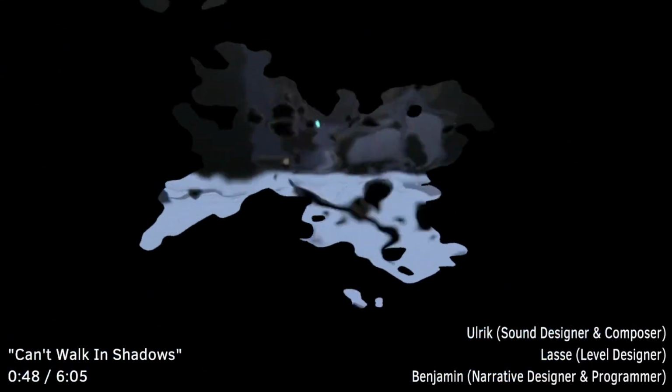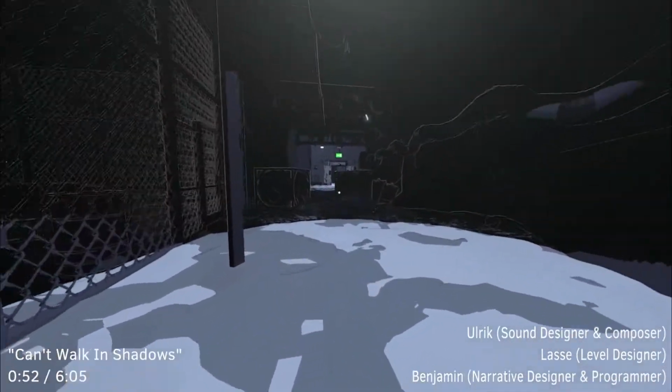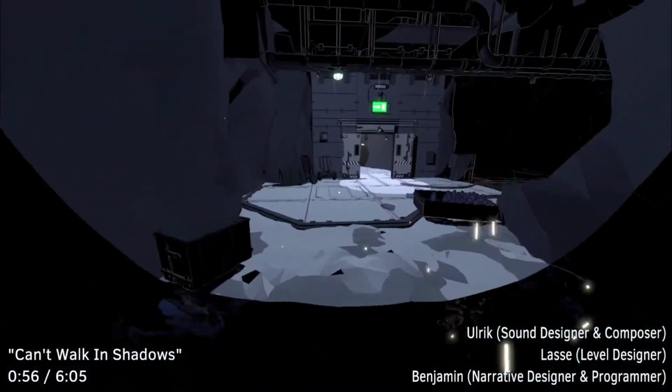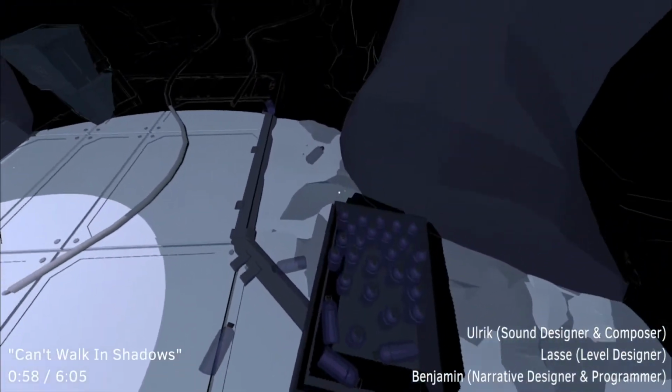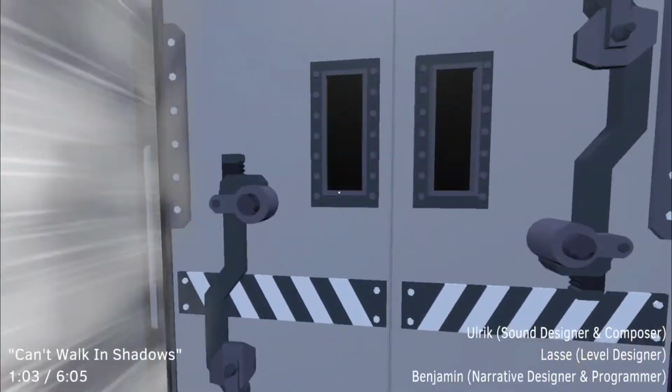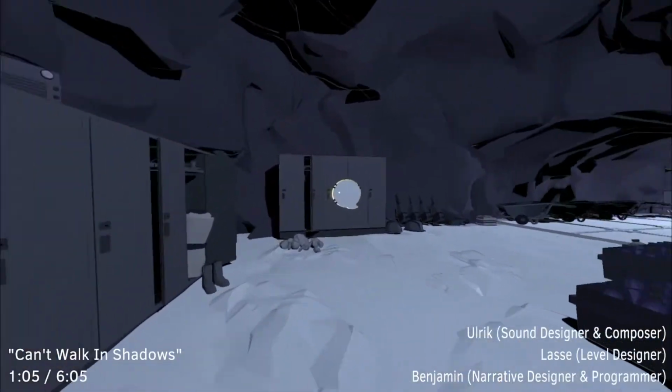So you start up with almost no sound, and then later on we fade in some music to ease you into the puzzle feeling mode.